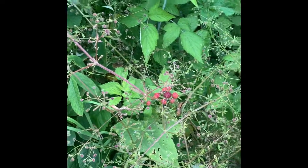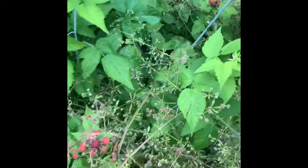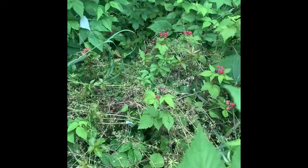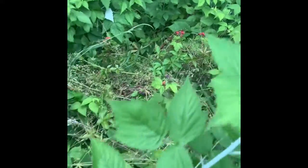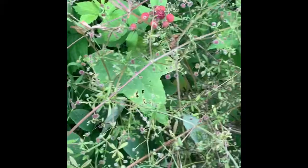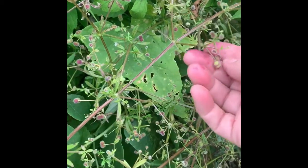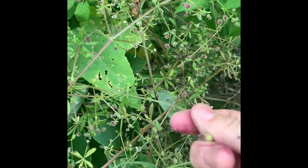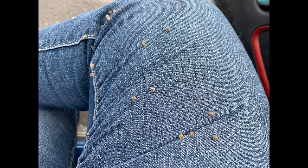So I stepped back to one of the areas because I see there's lots of really, really nice, juicy black raspberries back here. The thing is, when I stepped back, I see this bush, this plant. Now this plant is called cleavers, and I know that if I walk into it, I will come out with thousands of these little balls stuck to my clothes. So they act a lot like Velcro.